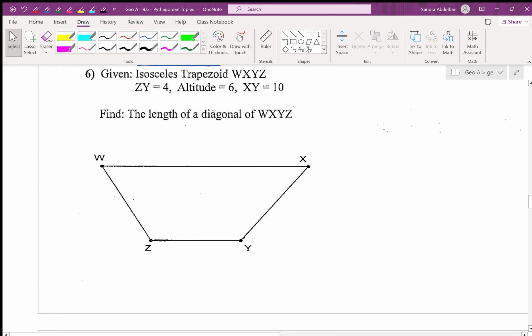All right, given isosceles trapezoid WXYZ, we're being told that ZY is 4, that an altitude is 6. I'm going to remember that. I'm not going to draw it in just yet. And XY is 10. Well, if XY is 10 and they said it's an isosceles trapezoid, what else is 10? WZ. All right, for the purpose of this, find the length of a diagonal.